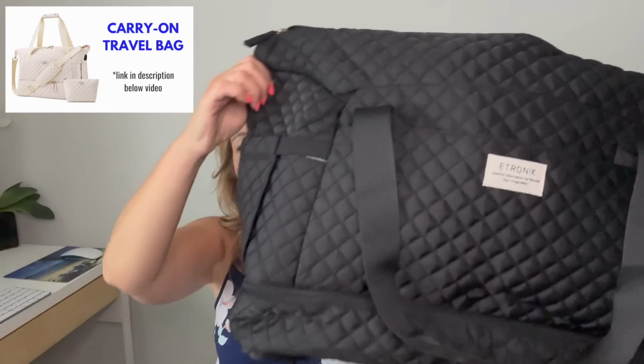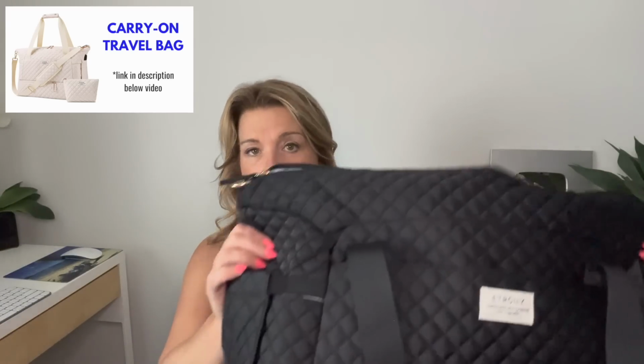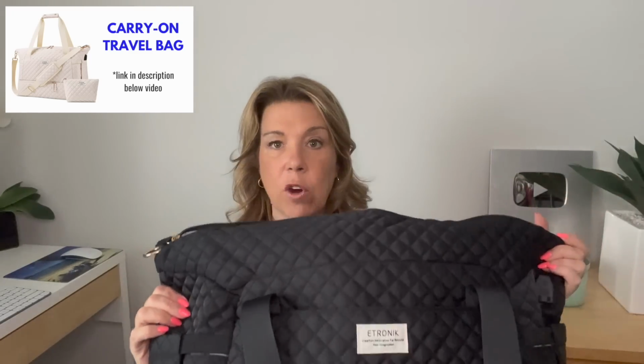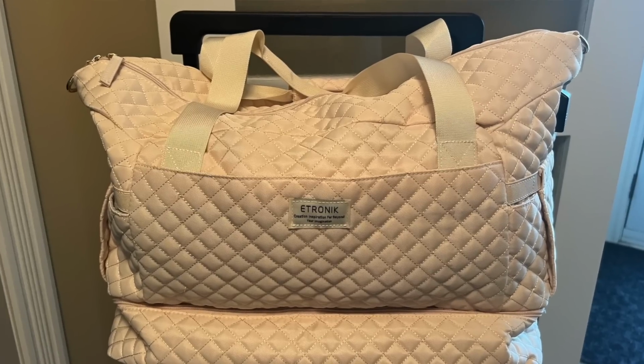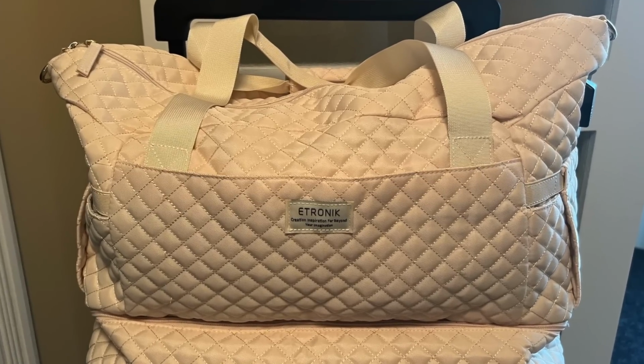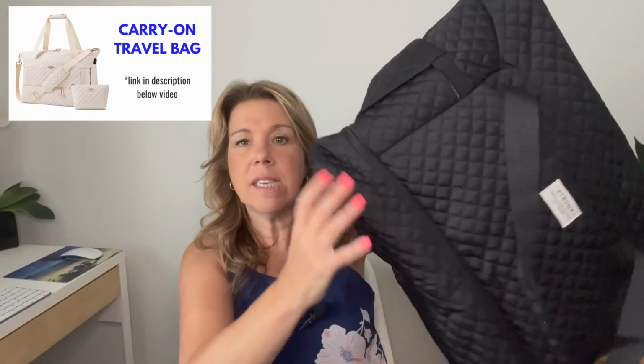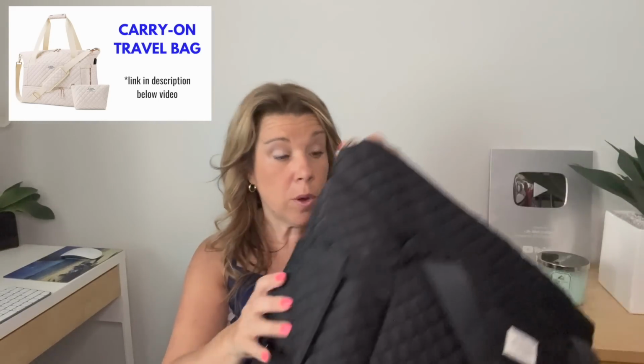Now, I bought a new carry-on bag. I love my nautical striped carry-on bags, but I'm always trying out different carry-on bags, and this one has been so highly recommended that I thought I would give it a try. I do like the fact that it is very roomy. By the way, I bought it in cream as well. I'm not sure really which color I'm going to keep, but I like the fact that it has a compartment for the shoes. It's very roomy, and really it is so nice because I will show you what is inside.